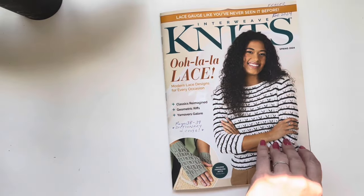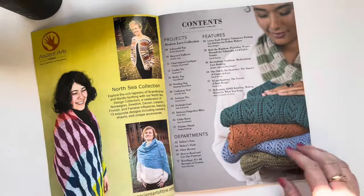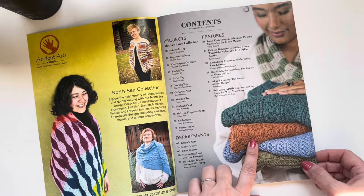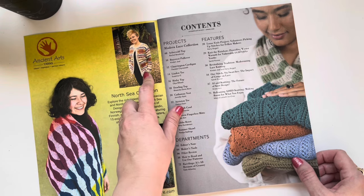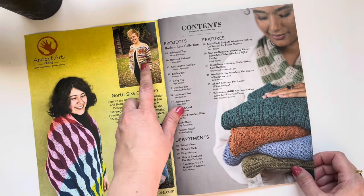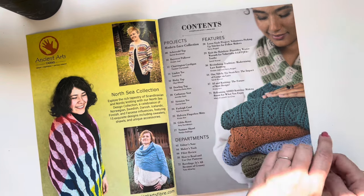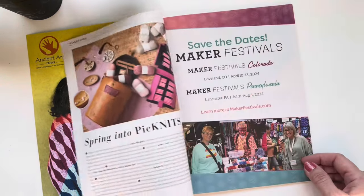Okay, let's look at this beautiful magazine. Here we have a lot of lace patterns, and here a designer wears this beautiful all color work cardigan, kind of like I'm knitting, Icelandic, but mine will be just random patterns.